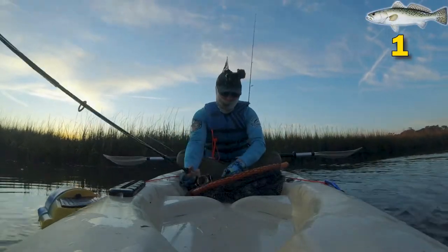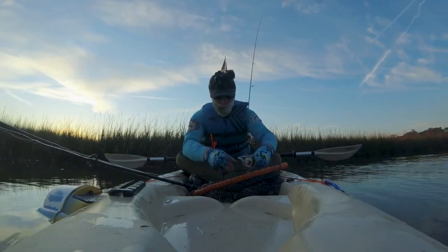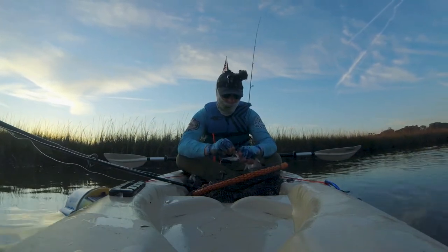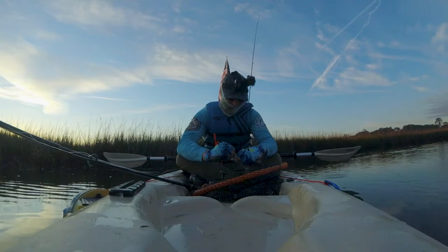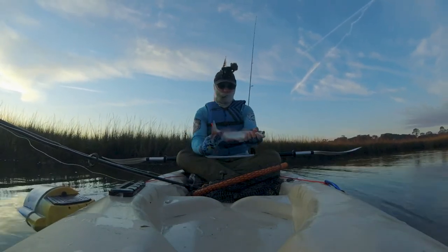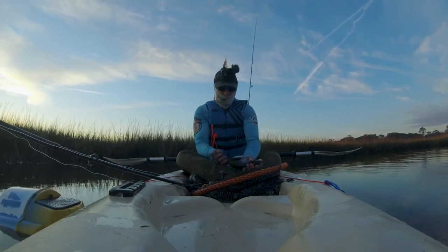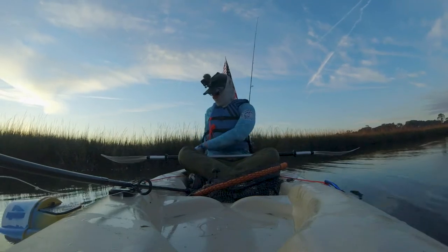First trout of the morning. Oh man, he absolutely nailed that thing. Beautiful trout. Did I bring my pliers? There we go. Honest to God, I forget how big these need to be, but I'm gonna check real quick. Absolutely gorgeous. Look at those spots. Hopefully you can see that on one of my two cameras. We're gonna look up size and regs real quick. Yeah, just shy.